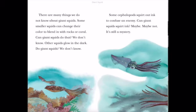Some smaller squids can change their color to blend in with rocks or coral. Can giant squids do that? We don't know. Other squids glow in the dark. Do giant squids? We don't know. Some cephalopods squirt out ink to confuse an enemy. Can giant squids squirt ink? Maybe, maybe not. It's still a mystery.